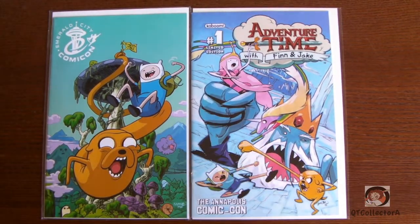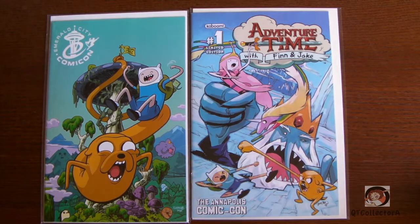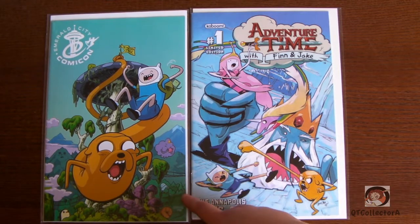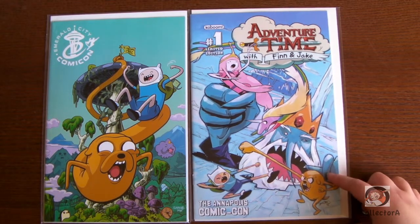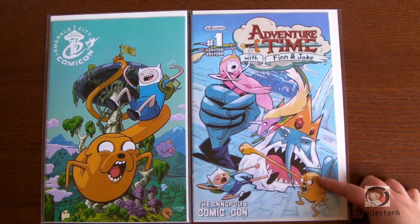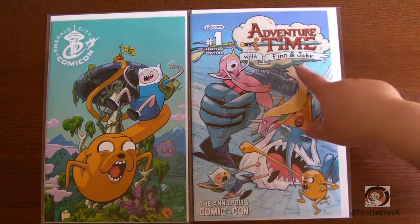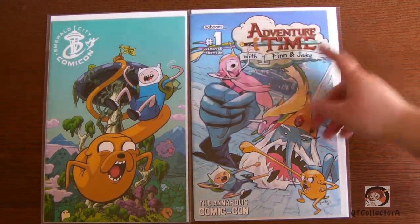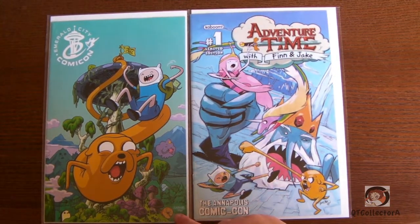I love the design, the color, everything that has to do with the Emerald City Comic Con one. I just absolutely can't get enough of it. And it took me a long time before I was able to find one on eBay. I don't remember how much I paid, but none of the comics I've ever gotten for Adventure Time cost as much as this one. And this comic I think is a lot cheaper now, at least this type. There is another one just like this, except it's virgin, which means it doesn't have the printing like #1, all that. But I love the colors and design of the Emerald City Comic Con one.